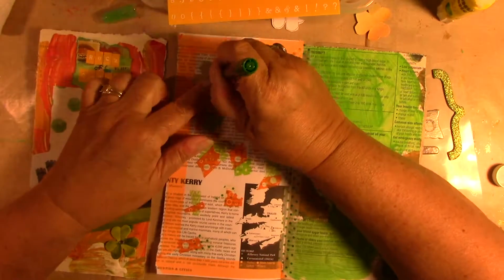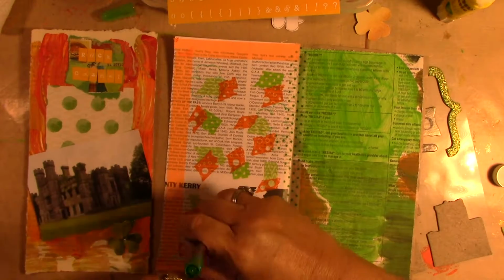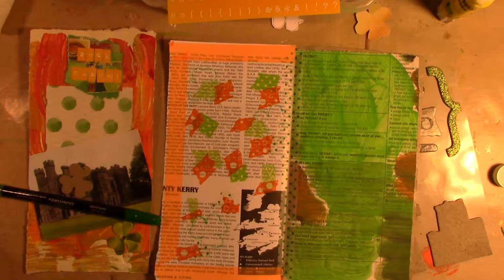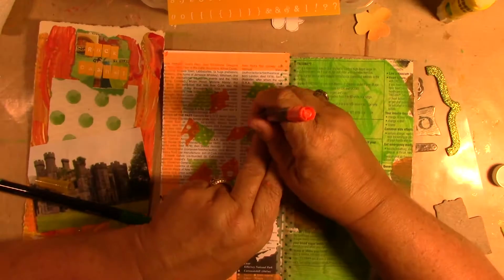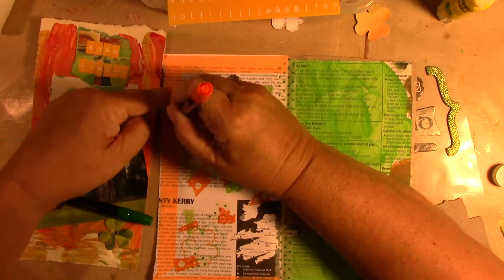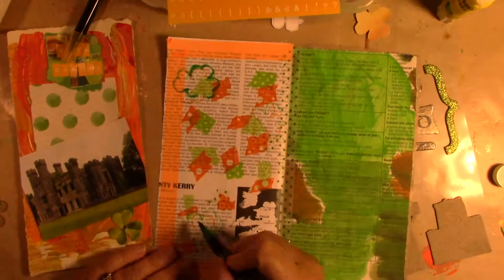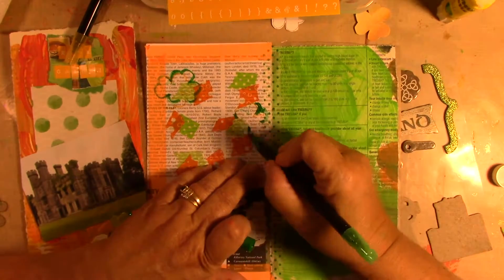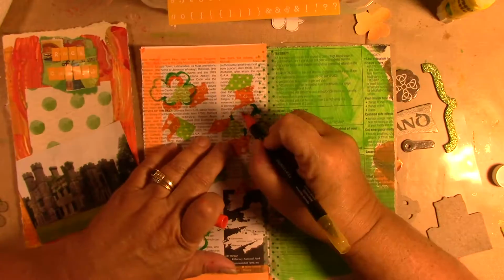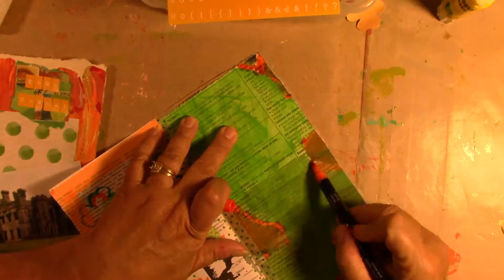Why this idea hadn't dawned on me before is beyond me. I'm just taking my green and orange markers and outlining that shamrock because I took the top layer off of those stickers because they're chipboard and they're too thick. My insert is 3 inches thick. I kind of just highlighted some of the edges of the shamrocks, clovers, shamrocks. I'm going with shamrocks or clover. And then I filled in some of the blank colors and everything.